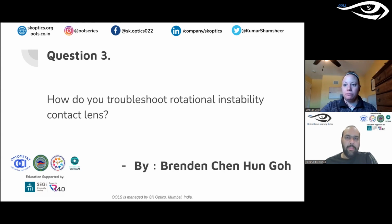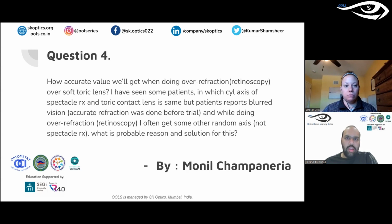That's right. Yeah. And another one on toric lenses is a bit on the over refraction side. So we do always do our over refractions to kind of finalize the lens power. And sometimes the over refraction astigmatism axis is always different compared to the patient's axis, even though the contact lens axis was right. Have you faced this, and is there anything we can do about getting things right in that?